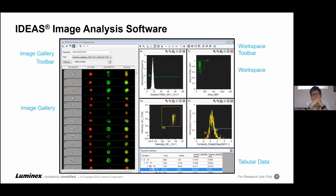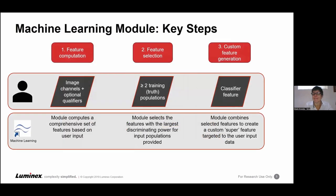IDEAS allows the user to create dot plots and histograms, create statistics tables, and customize the display to view the cells as single colors or any combination of overlaid images that the user needs. It also integrates seamlessly with the Amnis AI software and houses the machine learning module and allows our users to generate publication quality reports.